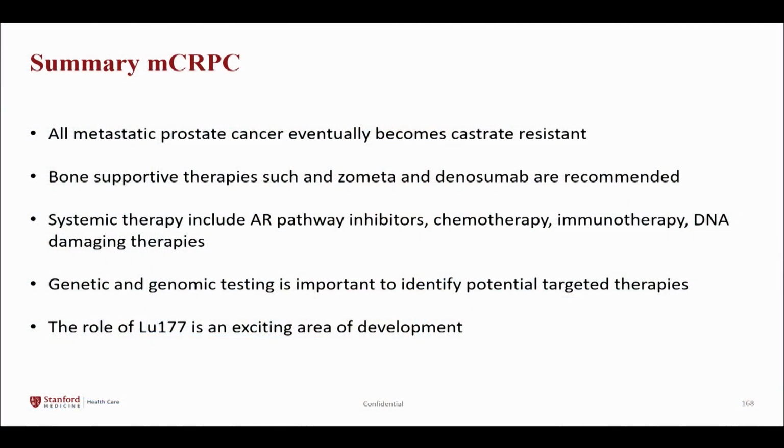So in summary, all of our patients who have metastatic prostate cancer at some point will develop castrate-resistant prostate cancer. And we always have to think about bone supportive therapies like Zometa, denosumab for these patients. Our systemic treatment options include AR pathway inhibitors, chemotherapy, immunotherapy, and DNA damaging therapies. We always have to look back and make sure patients have genetic and genomic testing to make sure we can open up doors for potential PARP inhibitor therapies. And the role of theragnostics is very exciting and an area of development for these patients.